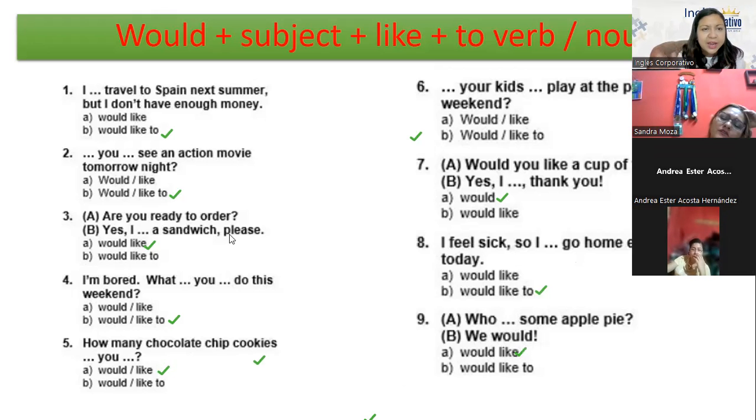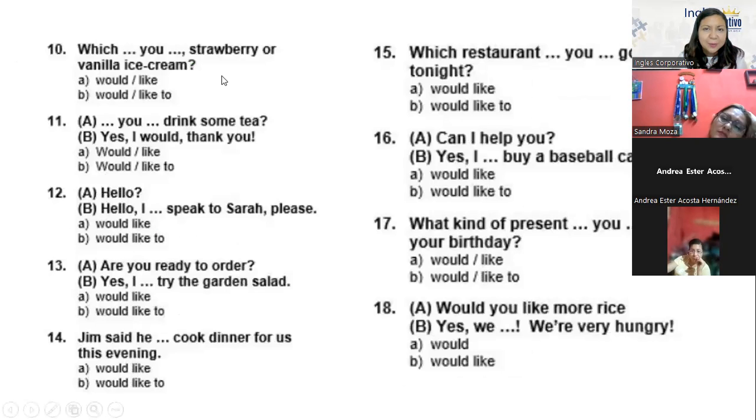So remember, for nouns, we don't need to, right? Only with the verb, we need to use to. Very good. Oh, we still have more exercises here. Okay, we have here number 10.